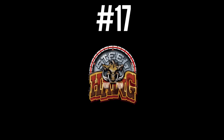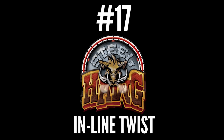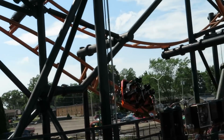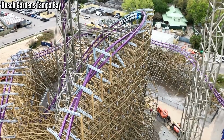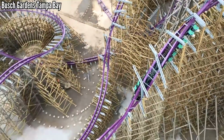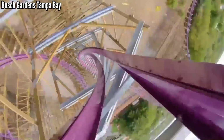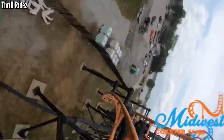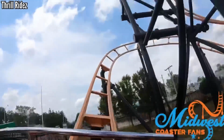Number 17. Steel Hog at Indiana Beach, the inline twist. The great thing about this twist is the angle. You just don't see inversions taken at a downward angle like this. Well, there is that new one in Florida, but I haven't ridden this one yet. For any of you wondering, I'll get down there at the end of the summer. Back to Steel Hog. It just feels chaotic to get the whip of flipping around while you're falling, and that's why this one stands out.